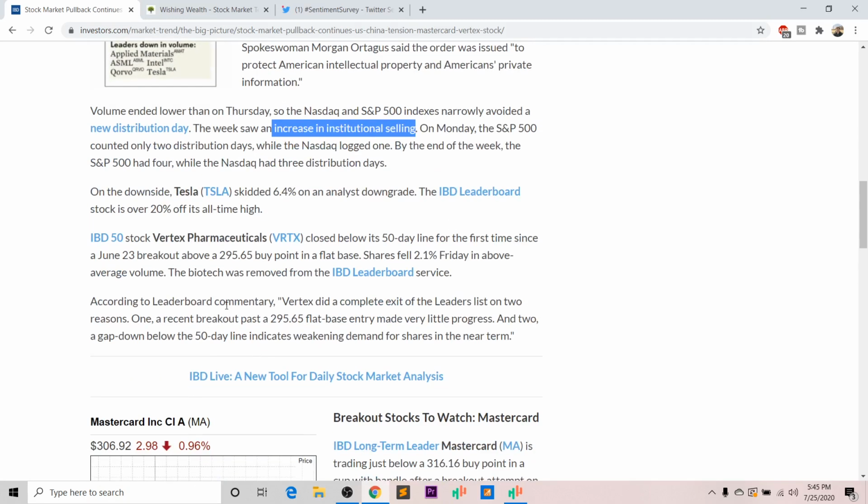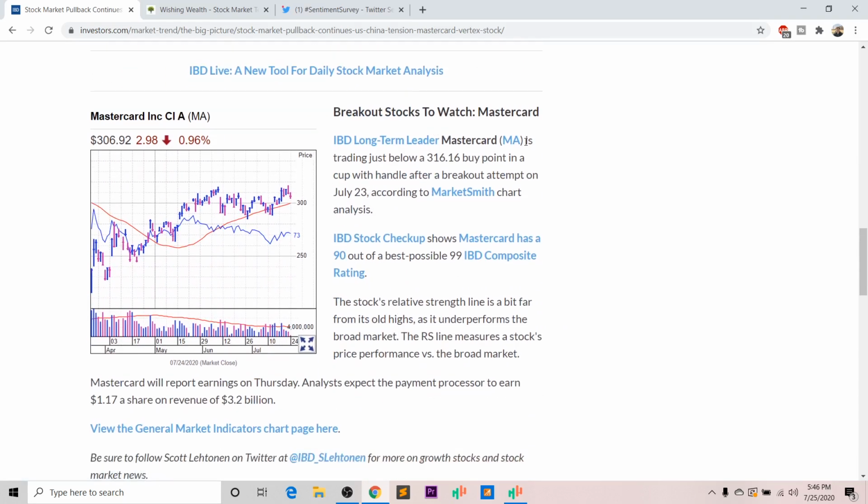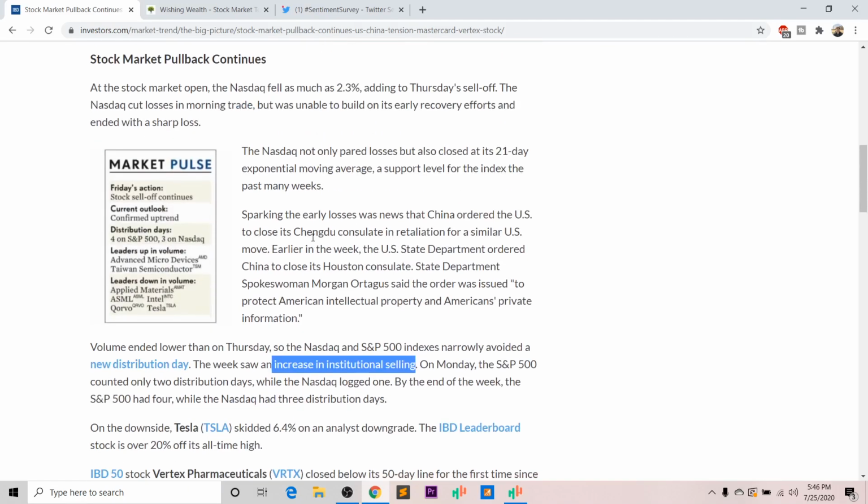And they also discuss both Tesla and Vertex, which showed weakness. Tesla getting down 6.4% after a downgrade, and also Vertex closing below its 50-day moving average. And that's pretty much it for the article. They also have MasterCard here, which is a breakout stock to watch with a 316.16 buy point on a cup and handle formation. So that is the IBD Big Picture article, and overall their current outlook is still a confirmed uptrend.